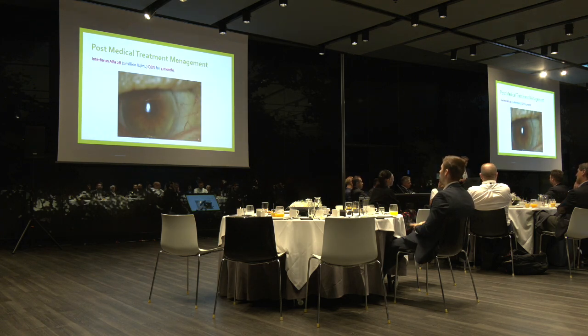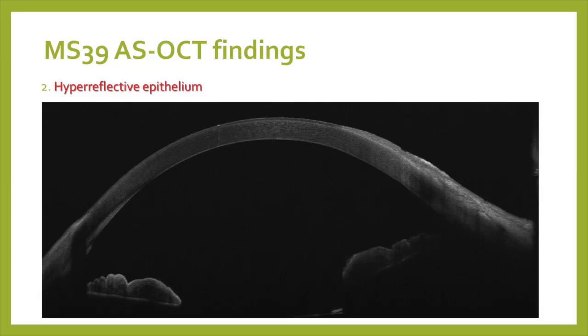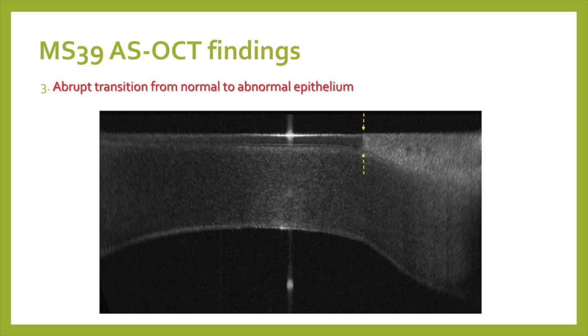This patient was 92. Of course, I was not going to do any surgery. With no biopsy, no surgery, the patient was healed. Interferon alpha 2b, which unfortunately we don't have available now after the pandemic, 4 times a day for 4 months, and the patient healed. And as I said, with the MS-39 you can monitor the response. You can see a beautiful, perfect, homogeneous epithelium with a normalization of the epithelial thickness map and the anamorphic image. You can see perfectly how the patient is healed.